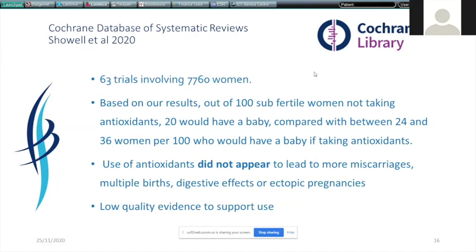So they have included 63 trials, over 7,000 women in their study. And they found, when they analyzed the results of these different trials, that out of 100 fertile women who do not take any additional antioxidants, 20 would have a baby, as compared to 24 to 36 out of 100 if they take the antioxidants. They have also analyzed whether there is any harm from these antioxidants, and they haven't seen an increased rate of miscarriage or twins or any detrimental effect on the pregnancies or ectopic pregnancies.